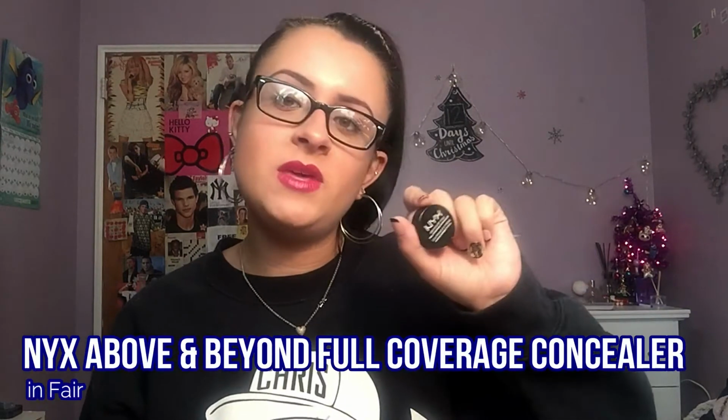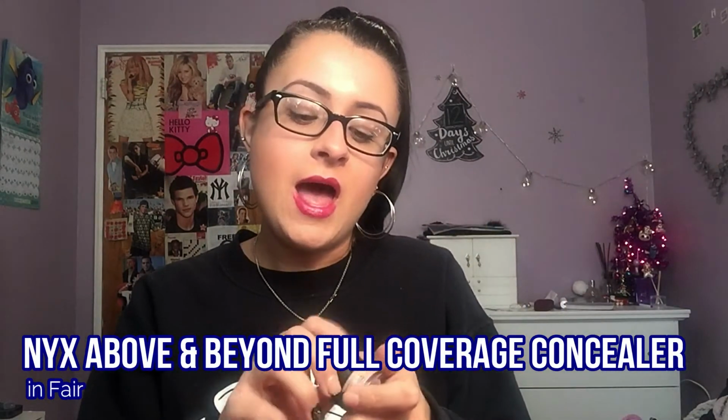This is just my favorite concealer. I use it all the time. I'm sure you guys know. And the last concealer I have is the NYX Above and Beyond Full Coverage Concealer in Fair. I really like this. I've had it forever.